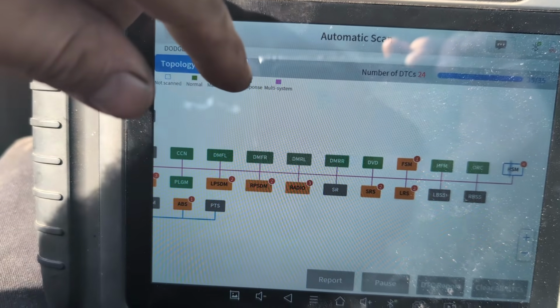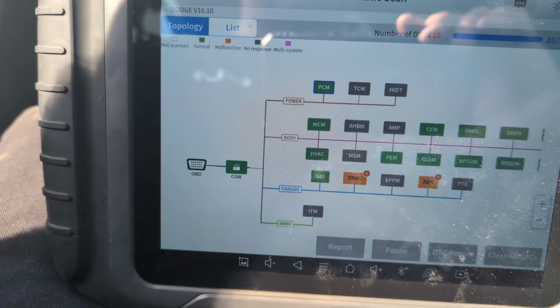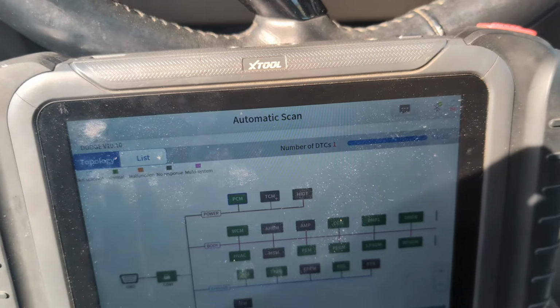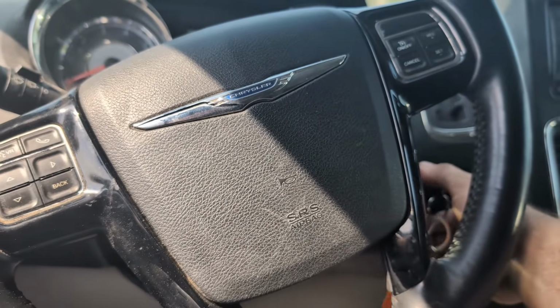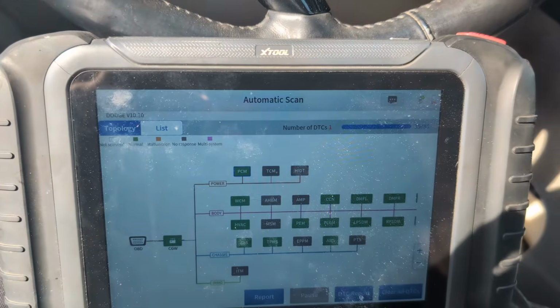I'm gonna rescan everything in here, and we're gonna start to diagnose this from the beginning and just hopefully not too many people have played around into this. After I get done rescanning it, I will bring everybody back. All right, before I do that, I'm just gonna try to crank it again, maybe set some new codes. Now I'm gonna go back and rescan.